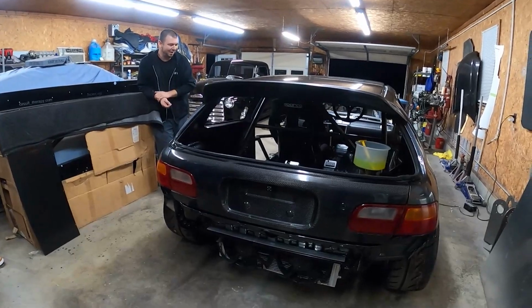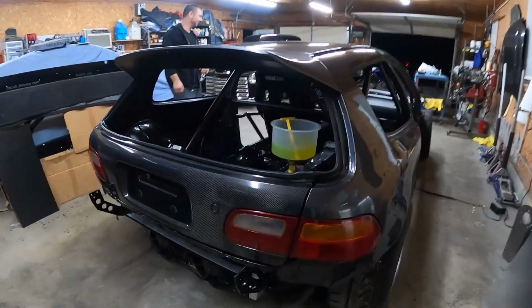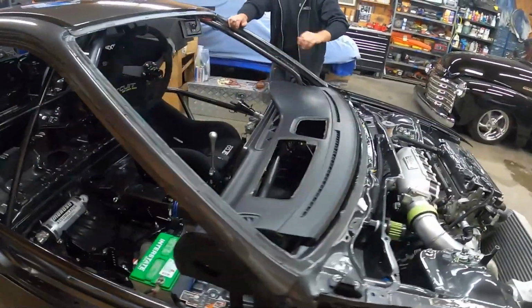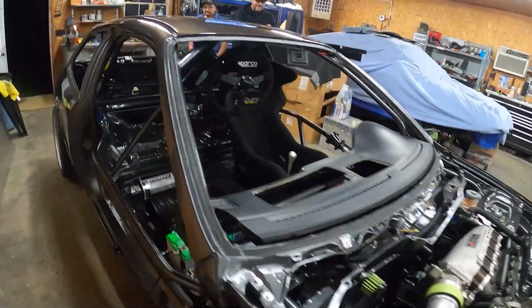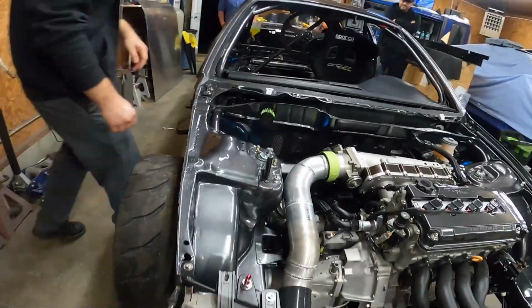It doesn't like cold starts, but I can start it for you guys. Yeah, let's do it, man. Let's hear it. Let's see if she'll be a cooperative girl. Are your fuel pumps going? You hear them? Priming for a couple seconds. I'll probably have to play the drop line.